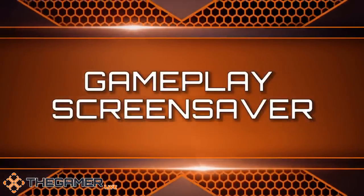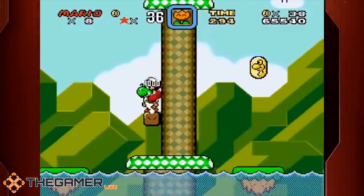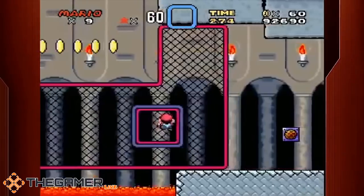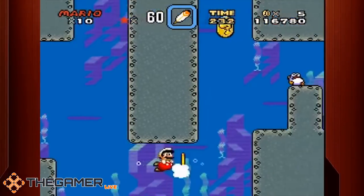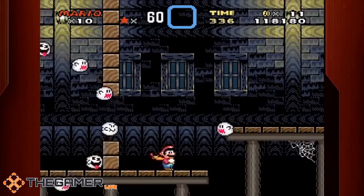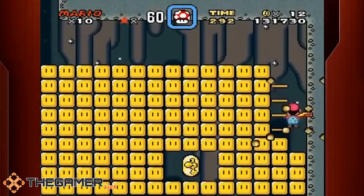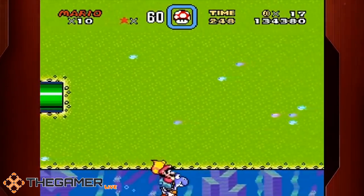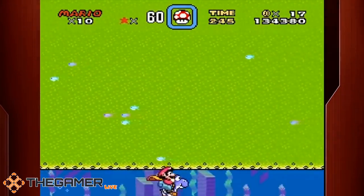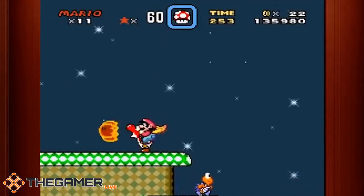Gameplay Screensaver. An interesting new feature in the SNES Classic is the ability to use your own gameplay footage as a screensaver. If you leave the system on for a few minutes without pressing a button, an animated Mario figure will appear on the screen and replay footage from the last minute before one of the saved suspend points. The screensaver can also play the title screens from one of the 20 games on the system. While this can be super confusing to watch after leaving your game unattended for a few minutes, it's awesome that you're essentially watching yourself play.